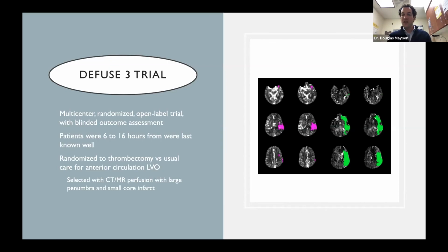So this is a multi-center randomized open label trial with a blinded outcome assessment. Patients in the 6 to 16 hour range from last known well were randomized to thrombectomy or usual care for anterior circulation, large vessel occlusion. They were not treated with TPA since none of them were within 4.5 hours. And on the right, you can see an example of our CT perfusion imaging. The tissue denoted in green is their penumbra, and their core is denoted in pink.